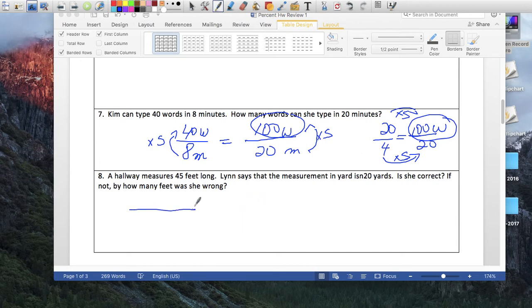A hallway measures 45 feet long. Lynn says that the measurement in yards is 20 yards. Okay, so is 45 feet the same thing as 20 yards? I don't know. Is she correct? If not, by how many feet was she wrong?